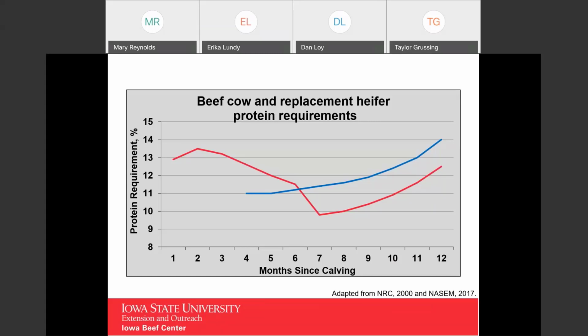For our mature cow here, our assumption is that it's a 1,400 pound cow. She was at an adequate body condition score at the time of calving. We're going to wean that calf in that 6 to 7 month range, so that's why we see that big drop in requirements during that time period. Then as she goes through gestation, we start to see her requirement creep back up again. With the blue line for our replacement heifers, they are in adequate body condition, and we're targeting a 1.5 to 2 pound average daily gain through calving. So it's a steady increase that we see there.